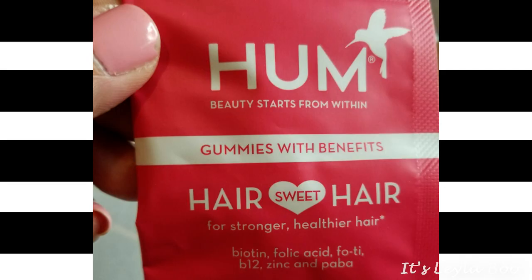Bonus, Hum Nutrition Hair Sweet Hair. One daily vitamin for you, one for your hair. This gummy promotes healthy strands, plus it's really tasty. And so that's everything this month that was in Sephora Play.